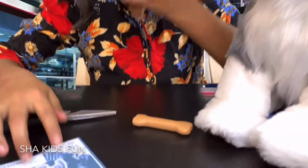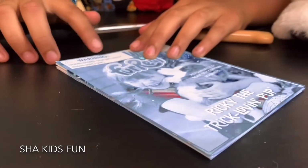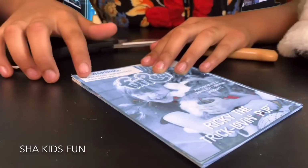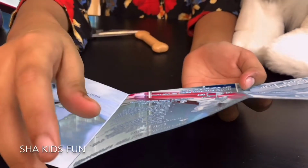Okay, this is the instructions. It says ages 4 and up. I'm older than 4. Warning, choking hazard, small parts, not for children under 3 years. Okay, we need 4 batteries. What kind of batteries?